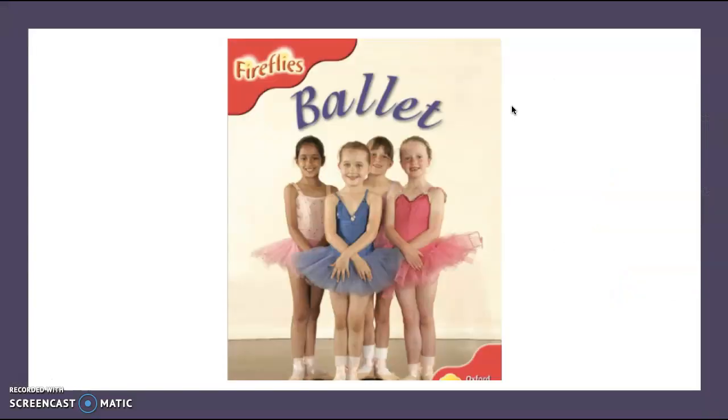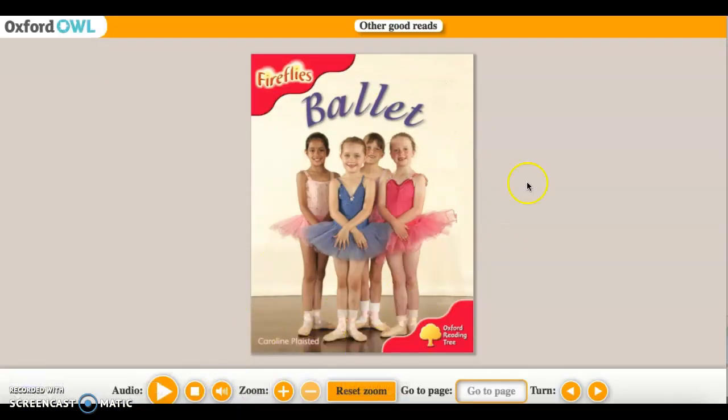Good job. So the book that we are going to be looking at this week is called Ballet. Have a think for me if you think this is a fiction book or a non-fiction book. So boys and girls, this is what our book looks like on Oxford Owl. Don't forget that you have access to this.